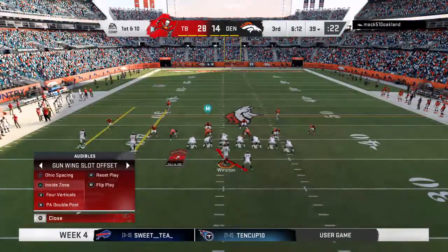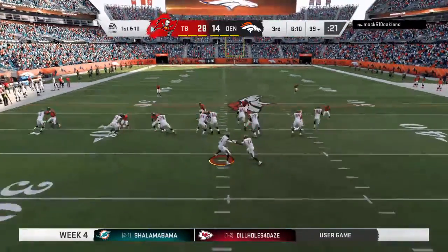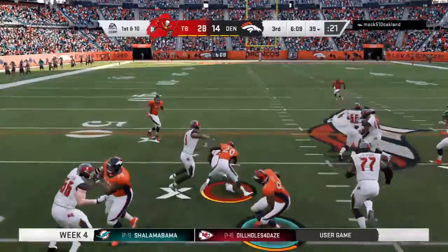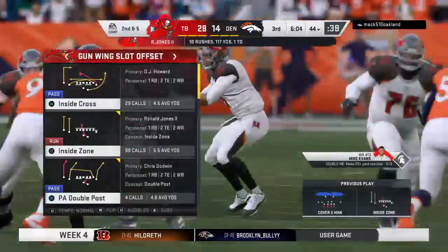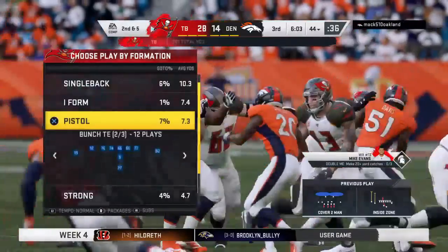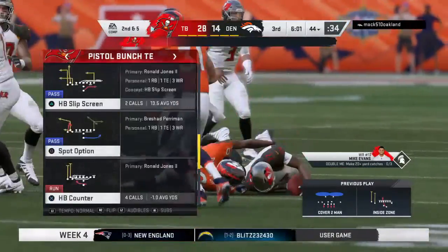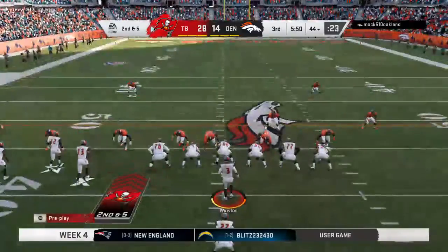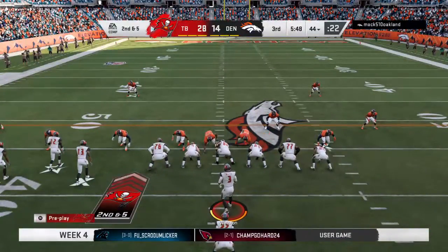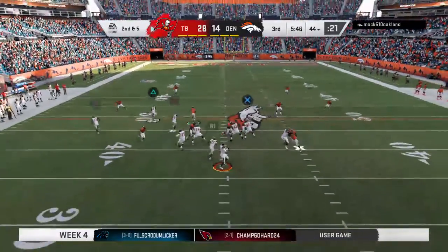After the run by Jones, here's 1st and 10. From the shotgun now, here's an inside give. It was Duke Dawson on the tackle, the second-round pick in 2018. They're trying to show that they can run the ball and protect this lead. Give it to the backs, play a little bit of keep away, don't you think? And that's probably a good philosophy at this point, going to make that defense stand up and stop them.